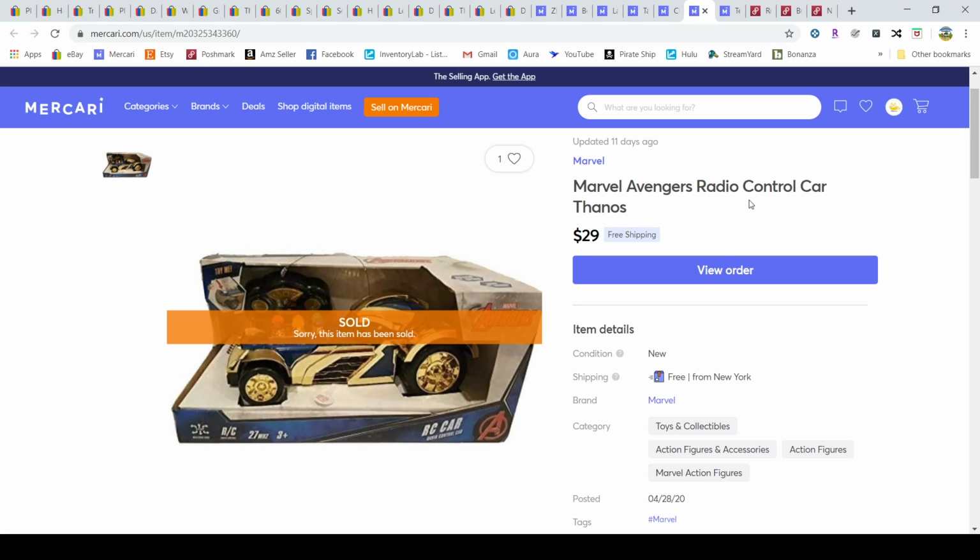It's a radio remote control car. I should have put remote in there. Well, it's RC. Radio control car from Marvel.